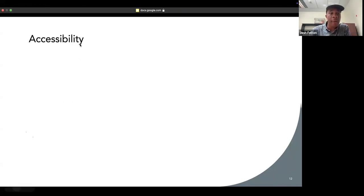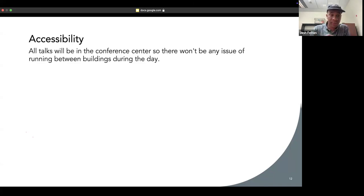It's 2:30. I want to talk now a little bit about accessibility at the conference. So all talks this year and, say, in the past couple of years have been just at the one conference center. So there's no issue of running between buildings during the day. Like for example, in Alaska, there were some at this one conference center, and then there's some at the hotel, which were about 3 blocks apart, which made getting to and from some sessions pretty hard. So that's not an issue here, which is great.